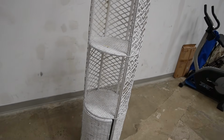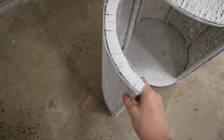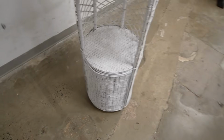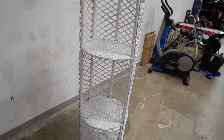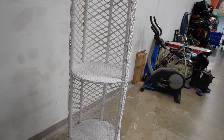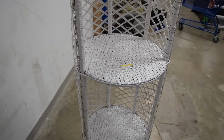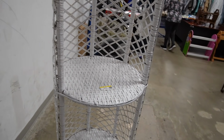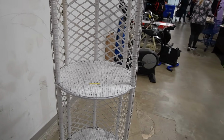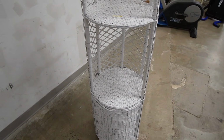All right. I feel like this is boho. I don't know, but it's also maybe like cottage. I don't know. This isn't my style, but I feel like maybe my sister might like this. So it's $8.79, and guess what? It'll fit in my vehicle because I have a bigger vehicle now. So I'm gonna grab it. If she doesn't like it, I'll stick it in my booth. I think I can make some money on this.